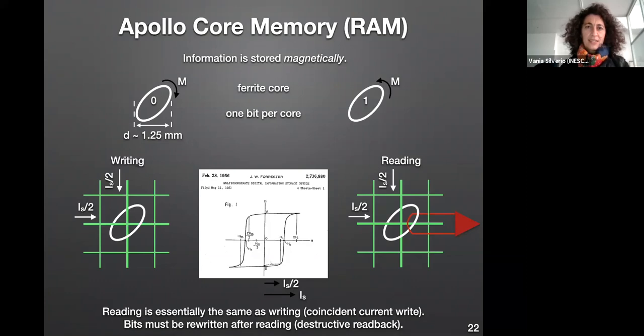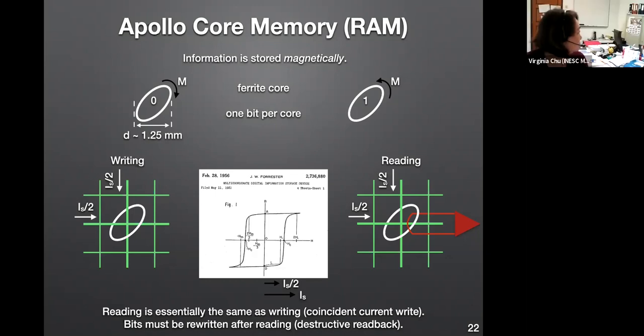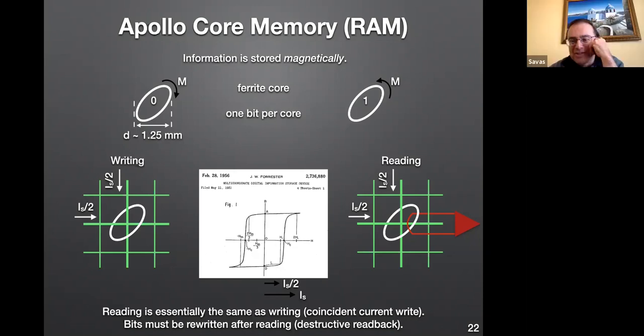I don't actually know what type of radiation testing they did. But I know these ferrite cores are pretty big. And I think once they're magnetized, it's not as easy to flip as, say, solid state memory now, where each bit is maybe tens of electrons. That is much easier to flip. I think this was relatively stable.